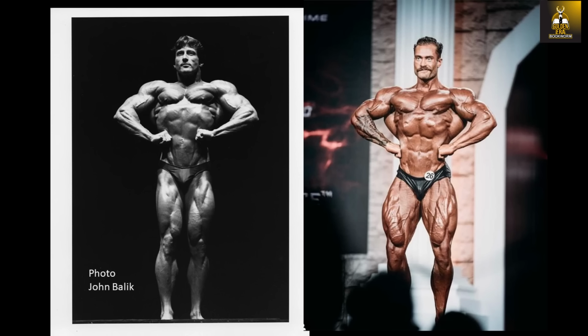Now, I really like this comparison of the front lat spread because both photos are of great quality.